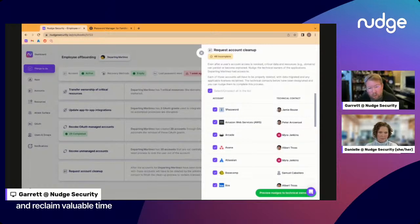Hey, you're the new owner of this account. Hey, you can reclaim these licenses. And again, if you're talking about 3 or 4 individuals to contact, that's still probably an hour-long process. Imagine if you had 48 accounts that you needed to communicate that cleanup to. That could take several days.